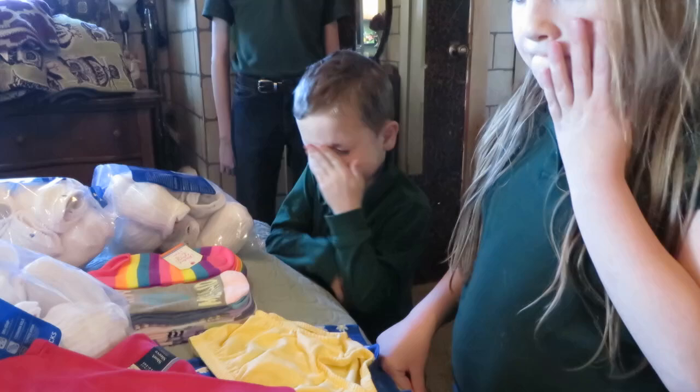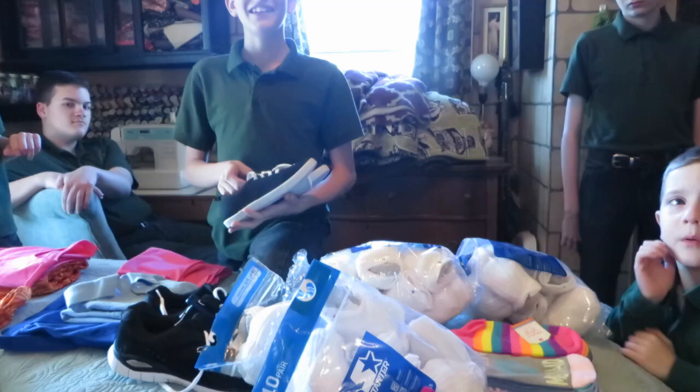Whose shoes are these? Those are Eden's. So, I just need new shoes. She's already got like six pairs of shoes. I know, but she didn't have any tennis shoes. Girls just have shoes, okay?